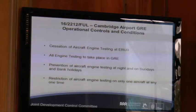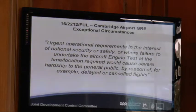As part of discussions with the applicant team, common agreement has been reached that there will be some occasions which would warrant an exception to these operational restrictions, for example, in the interest of national safety or security. Where an aircraft engine test is required to be carried out under these circumstances, the airport has agreed that the test will not commence without approval of the airport director. And in addition to these controls, further restrictions have also been agreed.